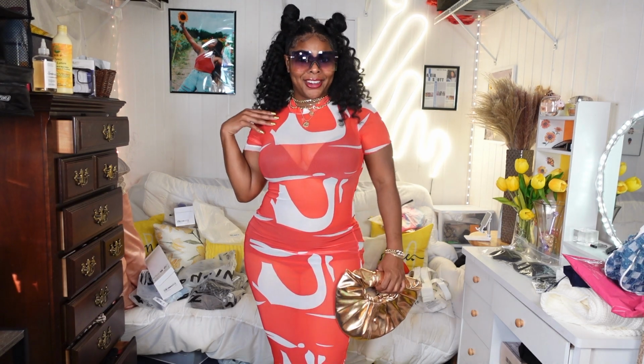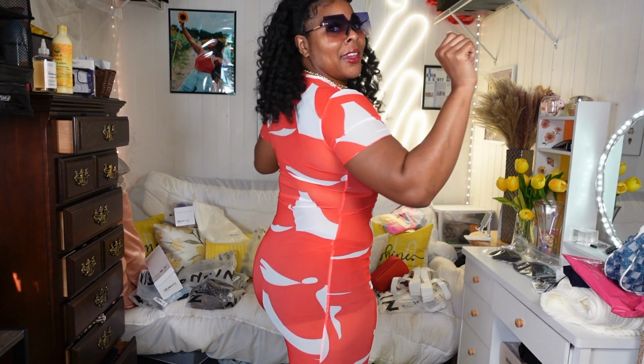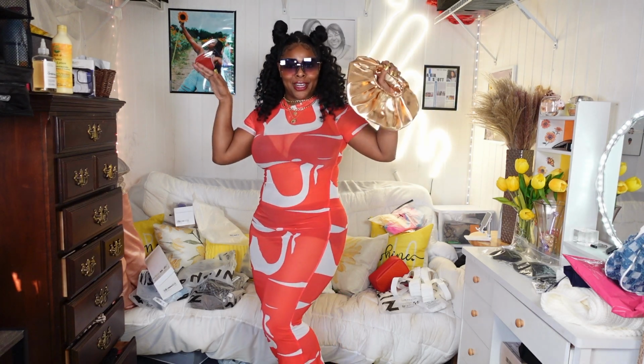Oh, hey y'all, it's giving vacation, friends. So this is the next outfit. Honey, we are curvy and thick and just ready for vacation, friend. Ready for vacation. So here is the outfit. I have my bag. My outfit is see-through, so if I wanted to wear a bra with this, or a bathing suit underneath of it, I can definitely do so.